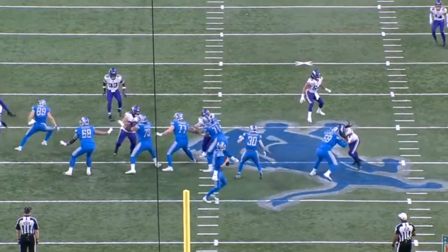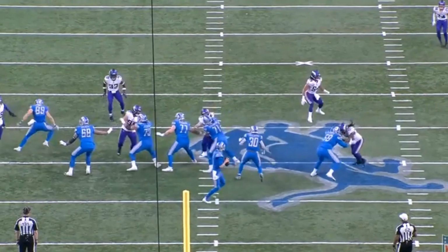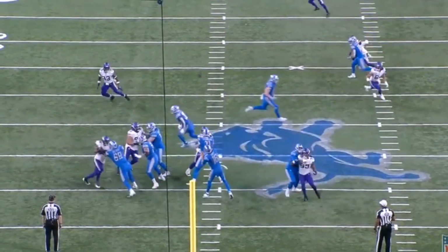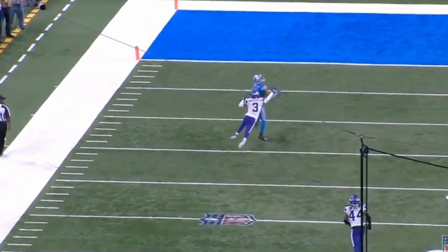55 gets his helmet, and he fully goes into Sewell, and you can see Sewell absorbs it really nicely. His hips are low. He has a really nice base, and you see on this play, he just anchors down and basically shuts this guy down. That's a top tier move right there by Penei Sewell.